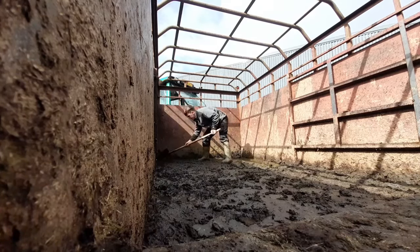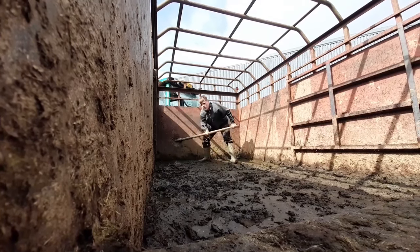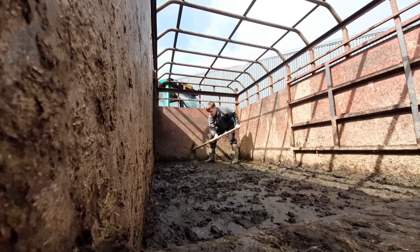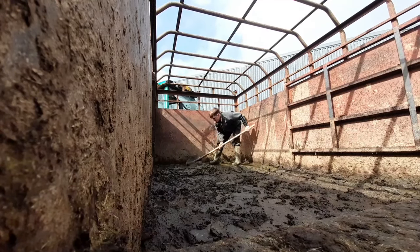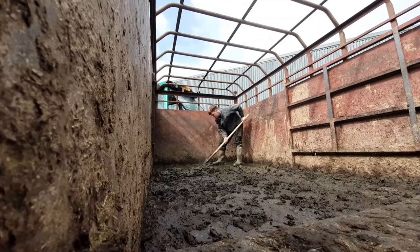Conditions today, ladies and gentlemen, shocking. We are currently in the middle of a storm, so it's going from wind and rain, and I think we get a bit of sunshine, more or less typical Irish weather. Two different extremes. As I said, three seasons in one day.